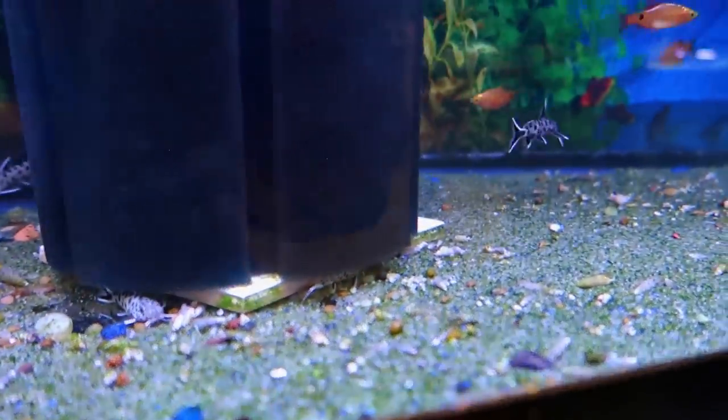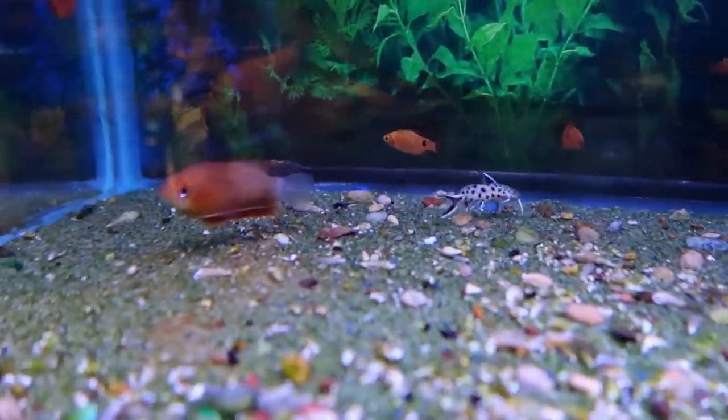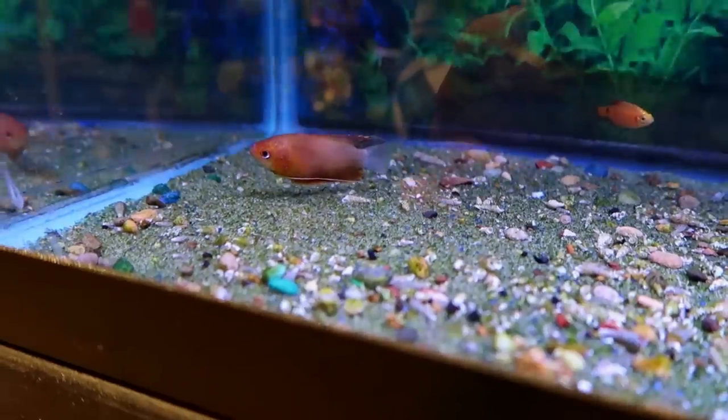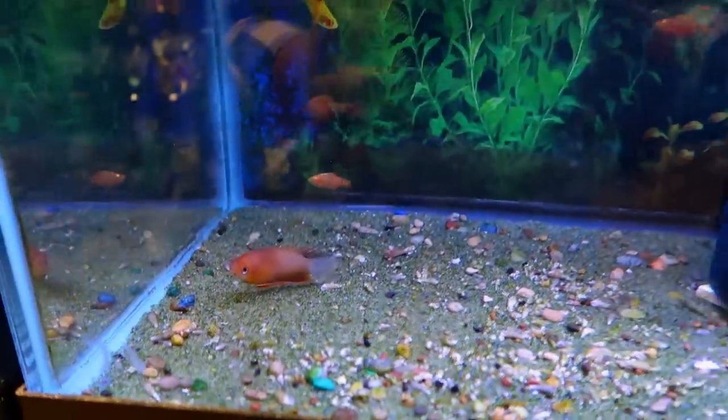You see the multipunctatus a lot more often in local fish stores. I say you don't, but I don't usually see Lucipennis at a local fish store, but this is twice that I've been to this store and they had the Cynodontis Lucipennis. That sunset gourami is really pretty as well. Very cool fish.